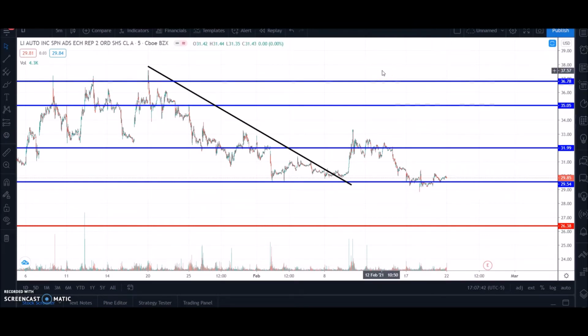But again, just a caution: watch the overall market. Sometimes your stock is good, your trend is good, setup is good, but if the overall market is red, then it doesn't matter, all stocks will come down. We have seen this last week. If the market is doing good, then you can see some bull run. So watch the market, do not just jump and buy the stock.